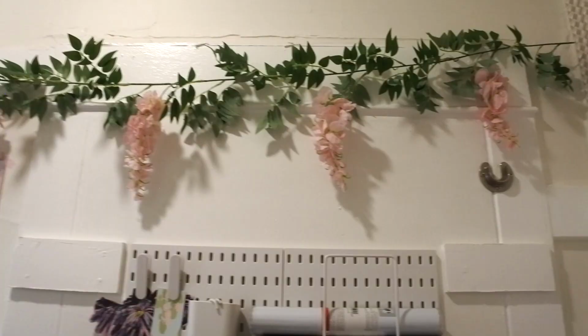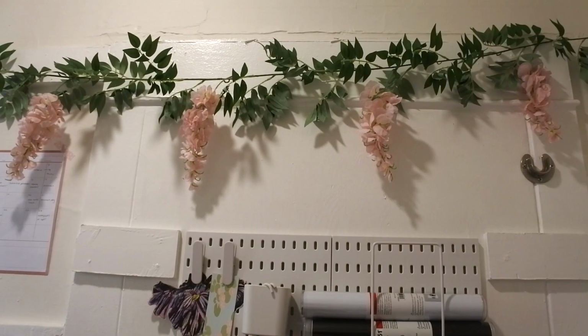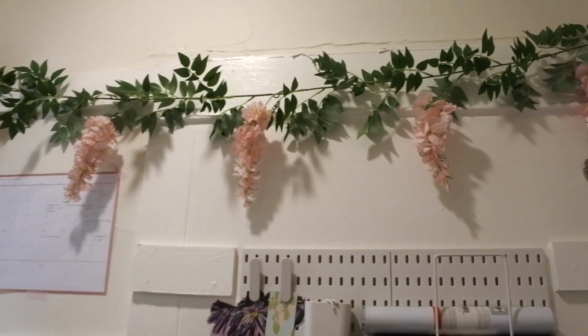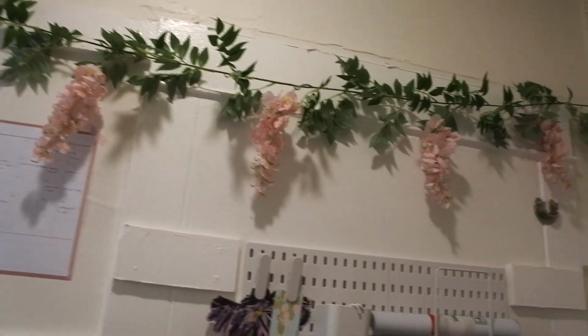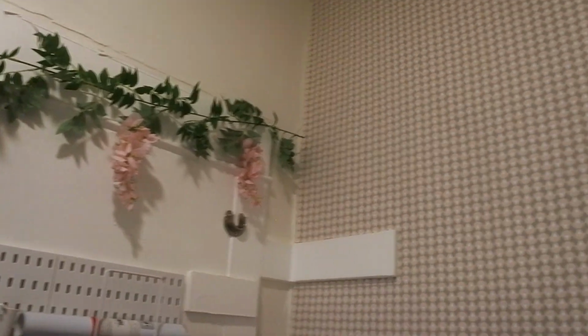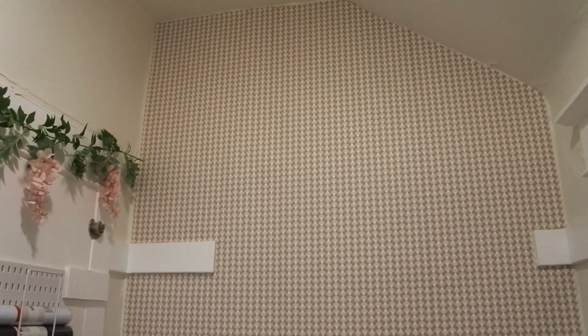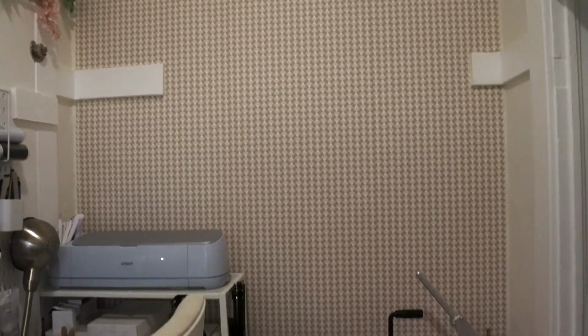And above there I have this garland. I'm not sure if I like it. I'm not a huge fan of fake flowers, but it really adds something to the room, so I think I'm gonna keep it here. And the biggest change I've done is this wallpaper wall, which I think is so much better and makes the room just look less boring and depressing.